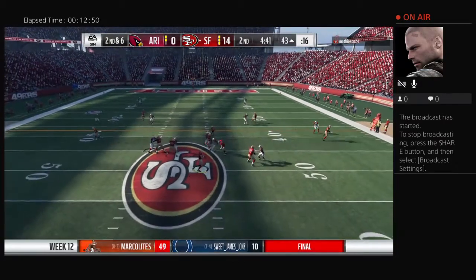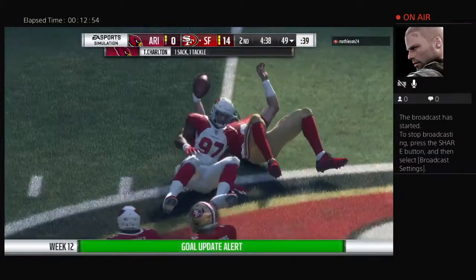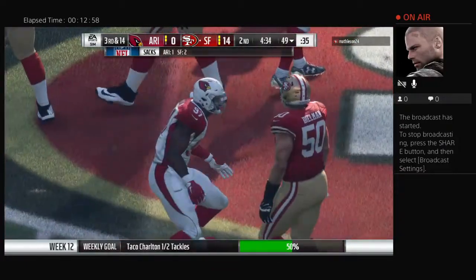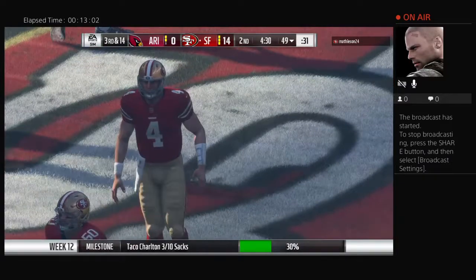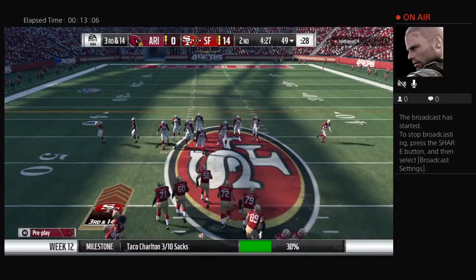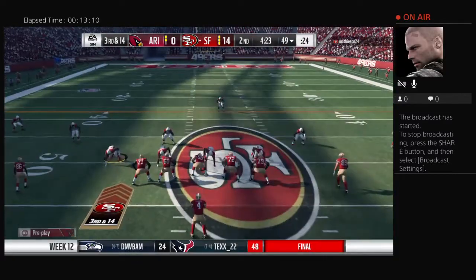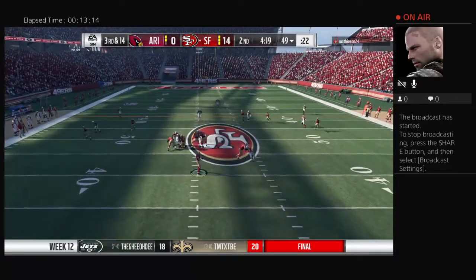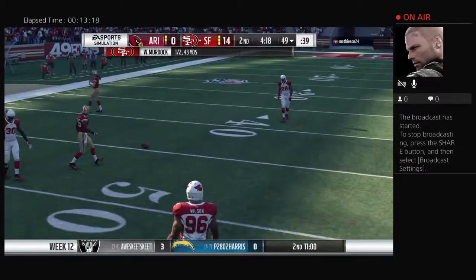They'll look to throw here. And they're going to get him. He's taken down for a sack back at the 47-yard line. Taco Charlton in there to drop him, and it'll be a loss of about 8. Now on third and long, they'll look to throw, and that is incomplete.